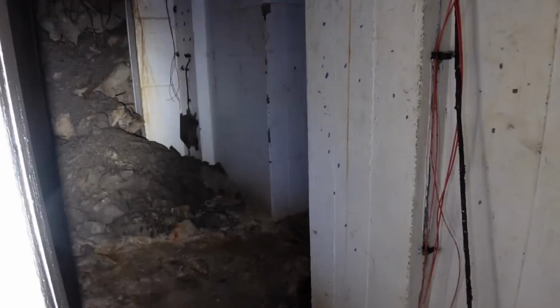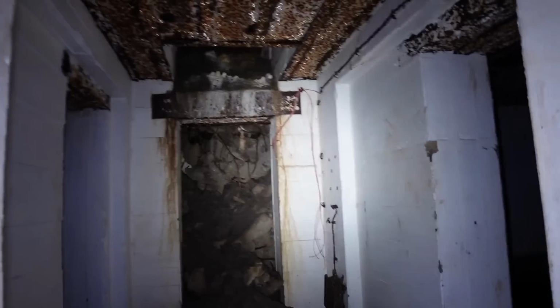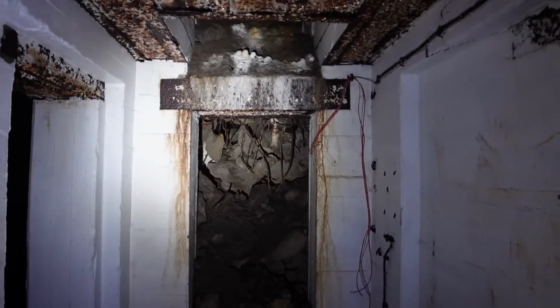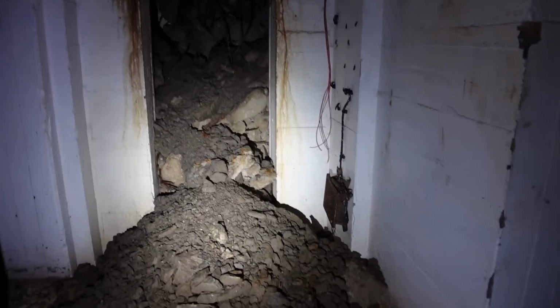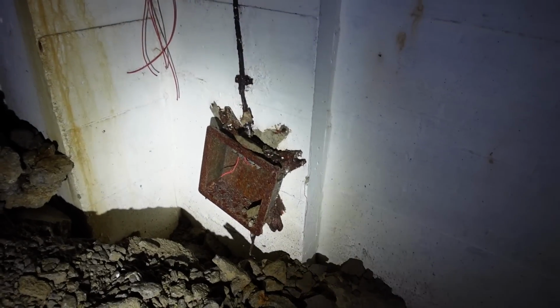Oh, wow. This is absolutely fantastic. Just stay there, Eagle Eyes. I'll come. Wow. This is where they sealed off the whole bunker. Look at that. That cabinet is never to be seen in any of the bunkers. And it's just hanging there.